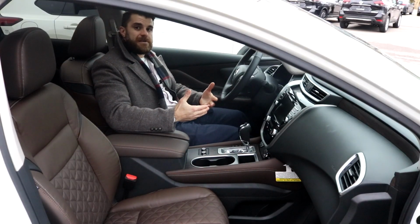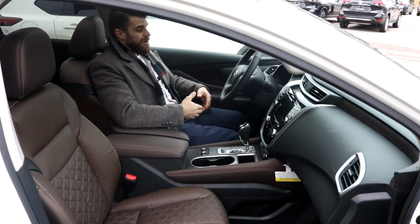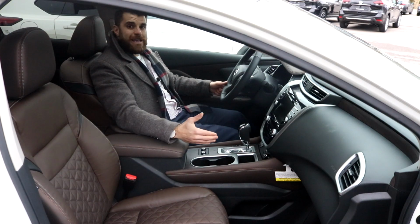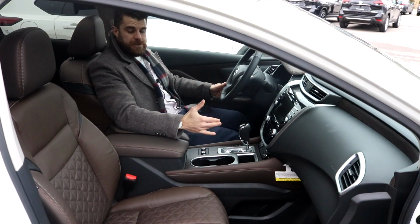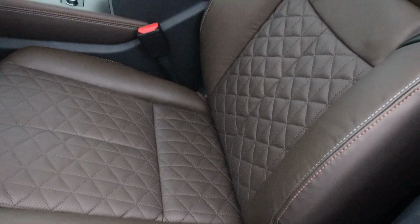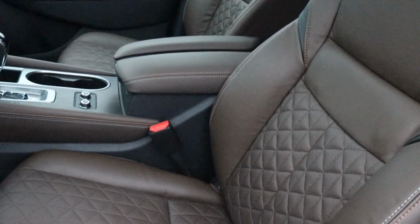In terms of the interior design of the Murano, it is phenomenal here, guys. The fit and finish of this vehicle is spectacular. That's a positive aspect that it's had going for it throughout the years. They took these diamond quilted seats that I just mentioned in the Rogue right out of the Murano. So that's a feather in the cap of the Murano.